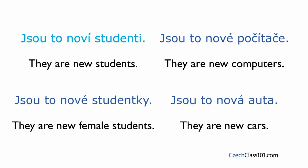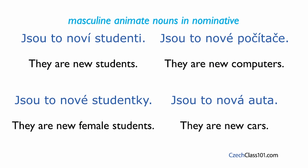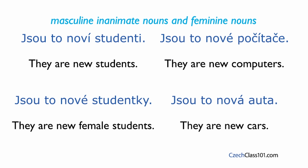Now, let's find out how to switch an adjective from singular to plural. There are different plural forms for masculine animate, masculine inanimate, feminine and neuter nouns. For example, jsou to noví studenti means they are new students. So for masculine animate nouns in nominative, you should use the form noví. Jsou to noví studenti.